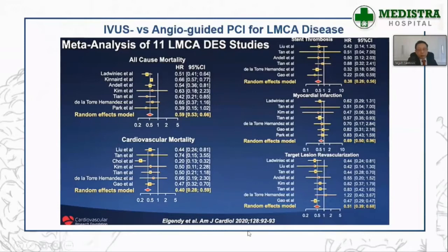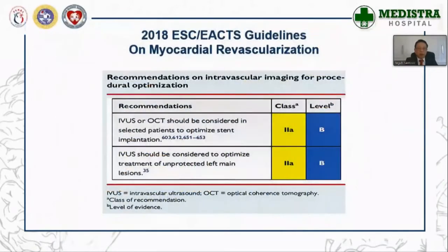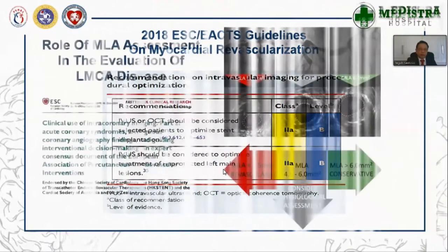This is the most recent meta-analysis of 11 left main DES studies published just recently in this year. And therefore, the 2018 ESC-EACTS guideline recommends IVUS to be used to optimize stent implantation, and for unprotected left main lesions, IVUS should be considered to optimize treatment.